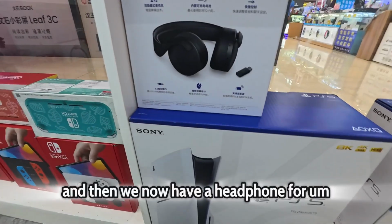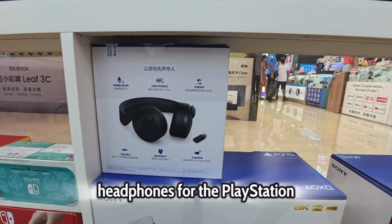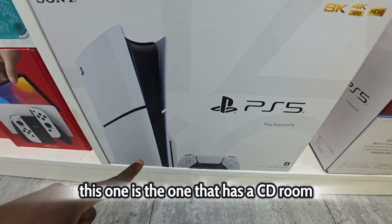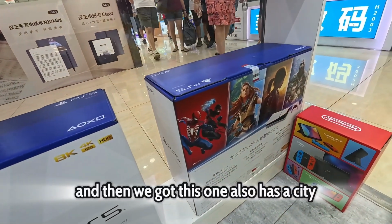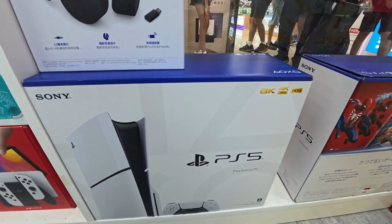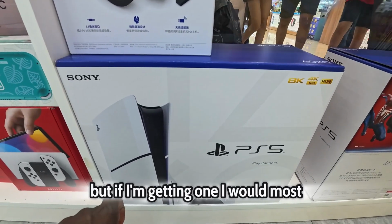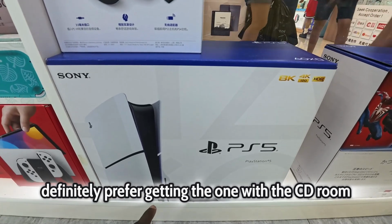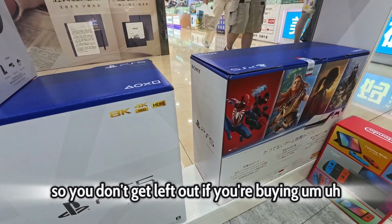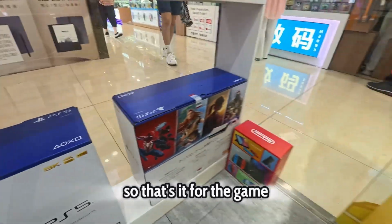And then we now have headphones for the PlayStation. This is PlayStation. I'm not sure which is this. Okay, this one is the one that has a CD-ROM. And this one also has a CD-ROM, because I think they did have two versions. They have one with the CD-ROM and one without. If I'm getting one, I would most definitely prefer the one with the CD-ROM, so you don't get left out. If you're buying games that are on CD, it would be a lot easier. Yeah, so that's it for the game.